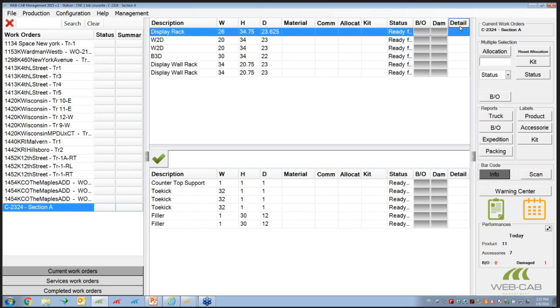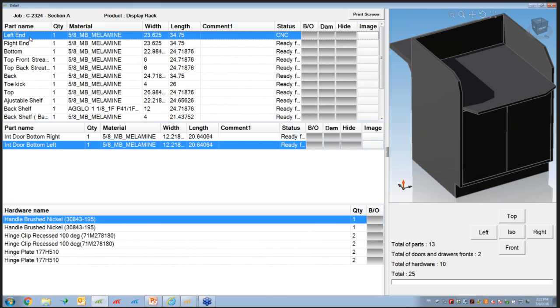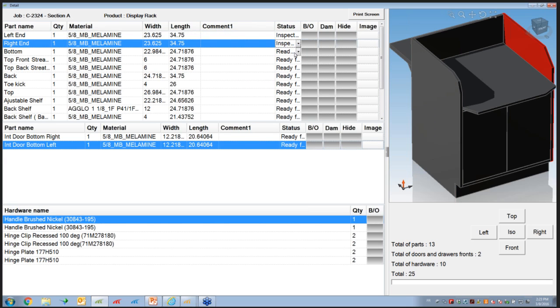Another important function of the system is to know and see when we have parts that are ready for assembly. We don't want the guys at assembly starting to work on a product without ensuring that they have all the parts together to assemble these cabinets. So easily we can give each part an aspect to say the part has been inspected. It can be manual or scanned, and it automatically changes the status of each one.